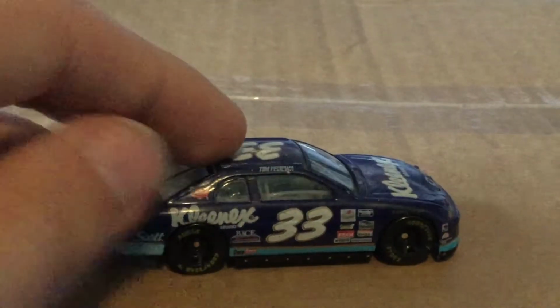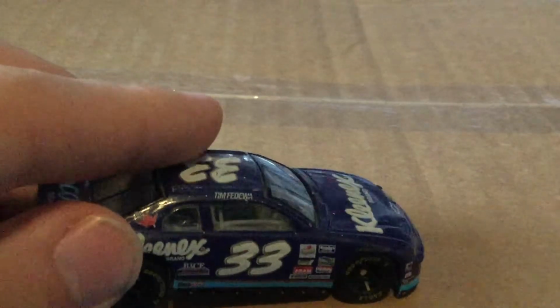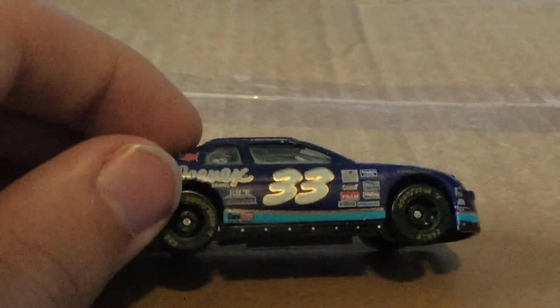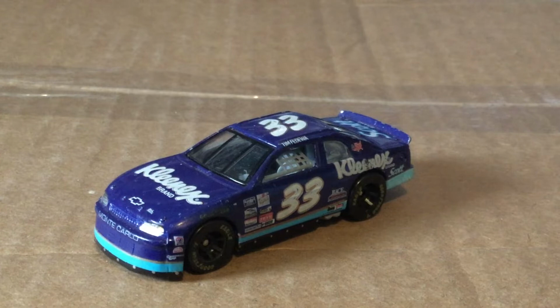And here is the other side. You can see Tim Fedewa's name right there. I'm not even sure why I looked it up. It's right there. But anyways, it's a pretty decent looking car, I'd say. It is a little beaten up, as I don't really like to buy a lot of beat up cars, but I couldn't pass these up. They were like $1 a piece, or 50 cents a piece, something like that. Super cheap.